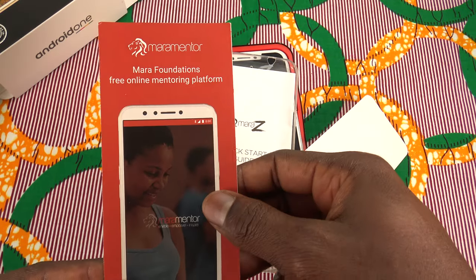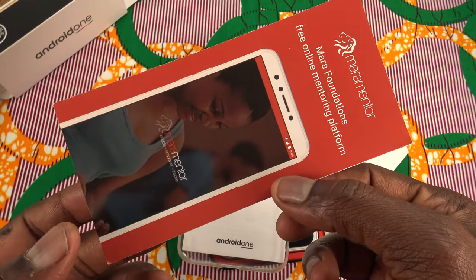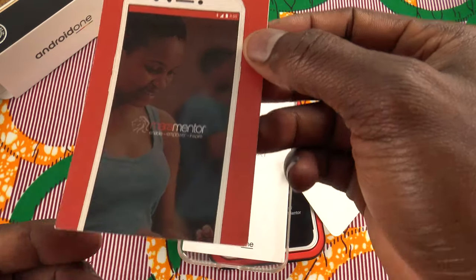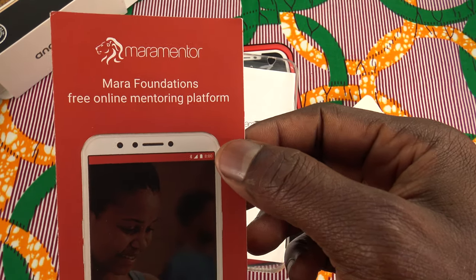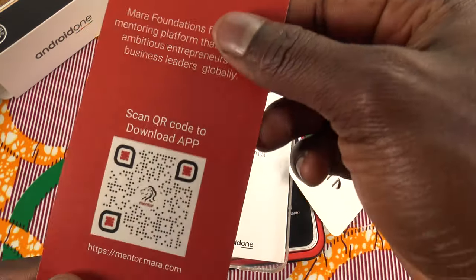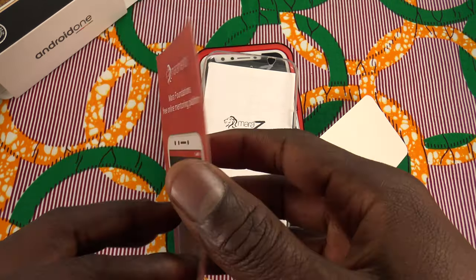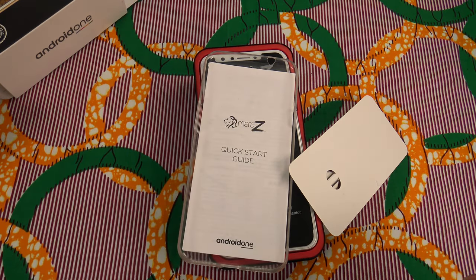Well, they had to plug in a bit of advertising. They're doing well on the continent. The Mara Group, quite involved in a lot of diverse business portfolios on the continent. So yeah, they had to plug in one of their foundations that they're trying to promote, which is a mentoring side of things. So yeah, definitely check them out.